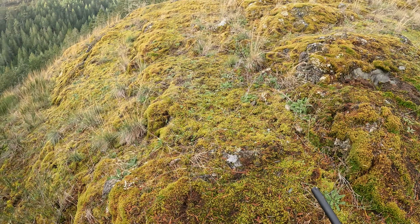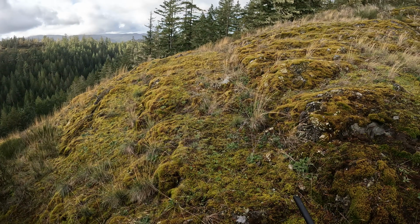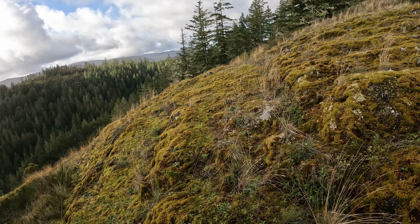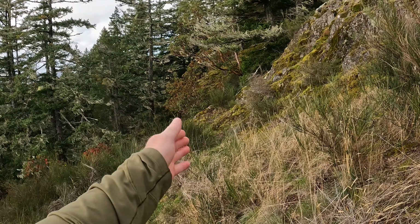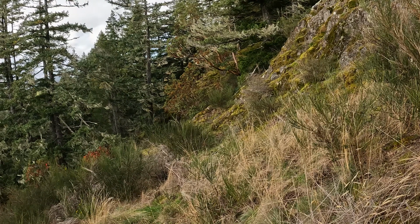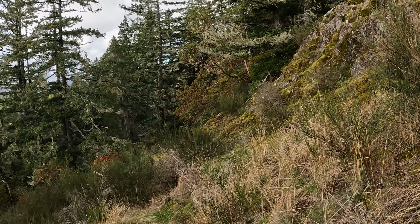These look like deer tracks coming through here. You can see a couple little spots that are kind of dug up. I'm just gonna take it real slow here, see what kind of sign I can find. Deer track here. They'll bed up against the rock, so it kind of gives them a wall of protection, and then they only have to worry about one direction. So often you'll find beds against the cliff sides.